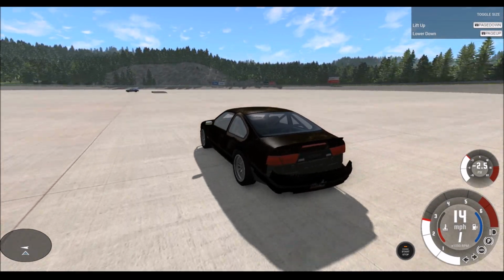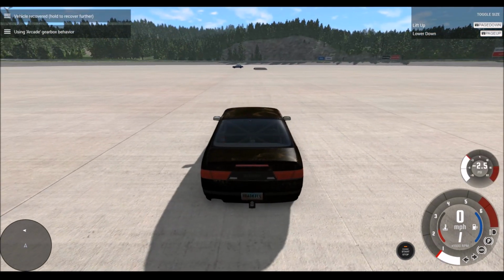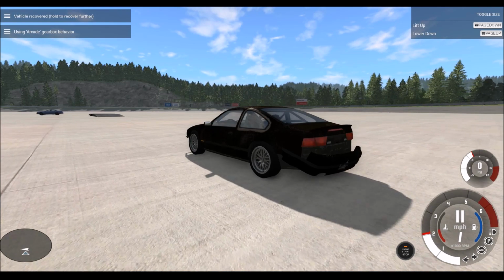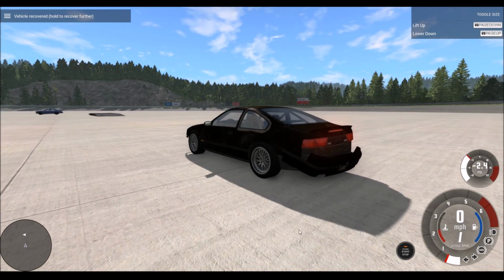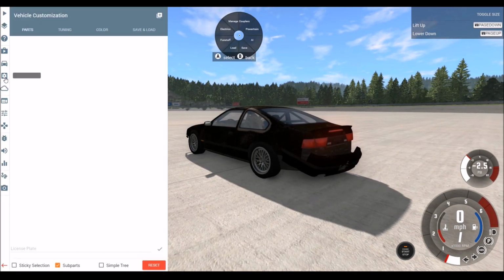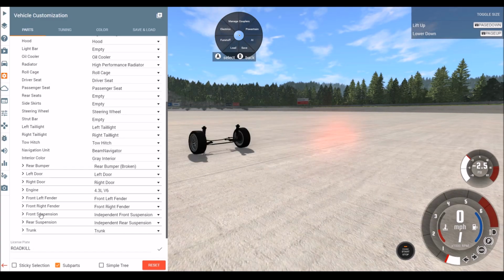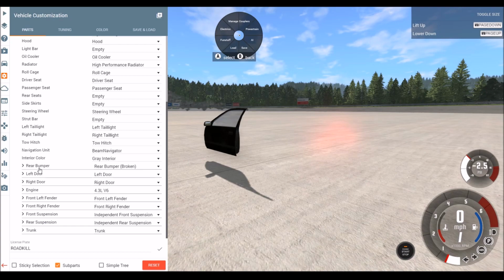And there goes the bumper. We just back the car up. Never mind. Bumper's just going to keep falling off. You know what? Let's just say this. We're just going to zip tie the bumper together and hope it stays on, because I don't want to deal with a bumper falling off every single time.